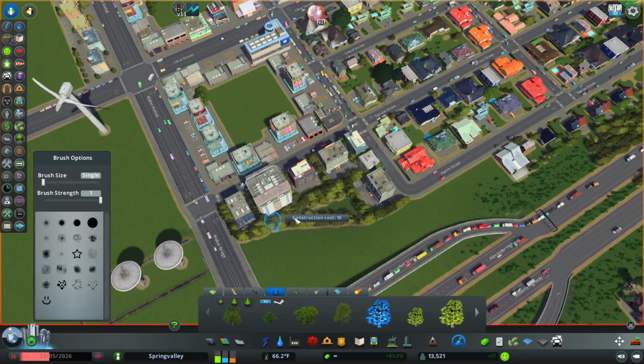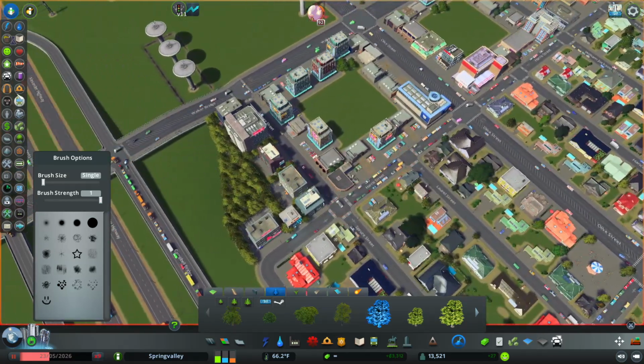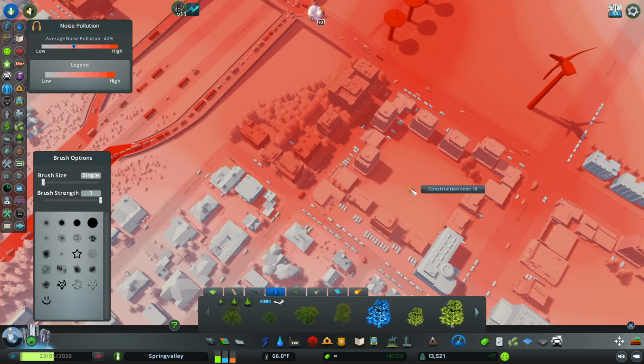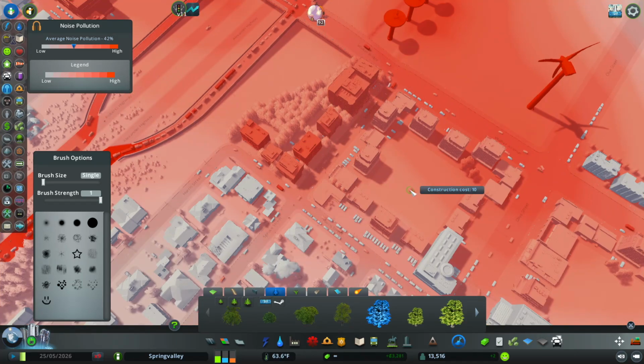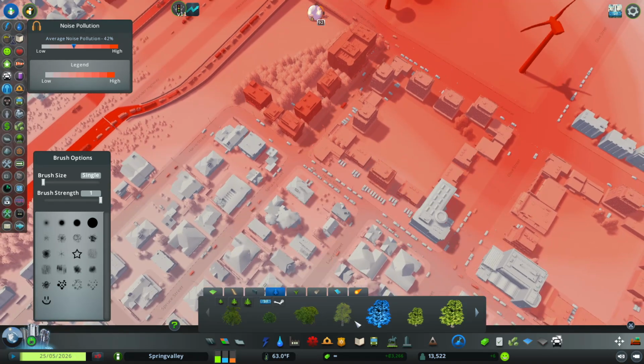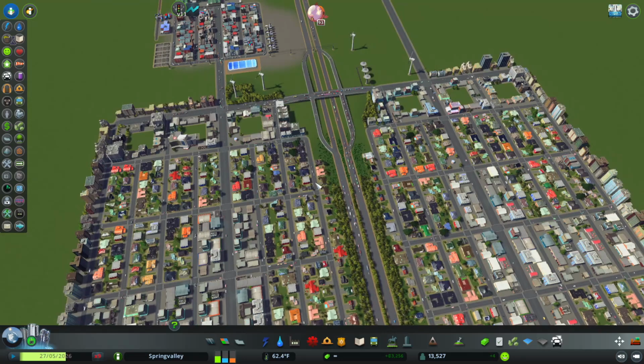But if I then finish it off as some type of design or something like that, what does it do to noise pollution then? So from this little section, again, it reduces it. It doesn't solve it, don't get me wrong, but it takes the edge off. And I suppose that's what it's all about, isn't it? Wherever you can, place down trees or bushes to take the edge off.